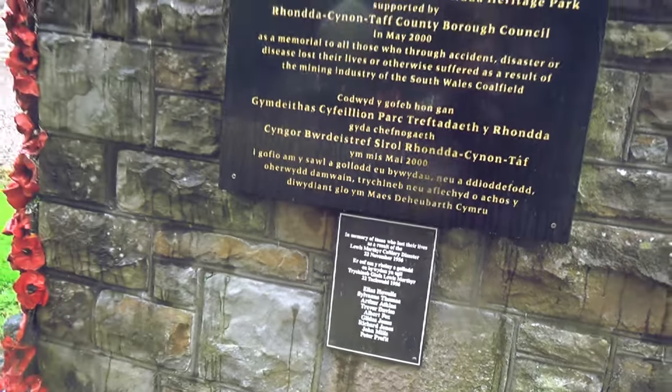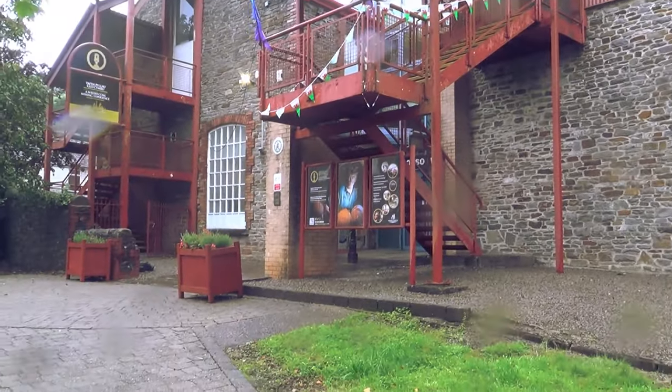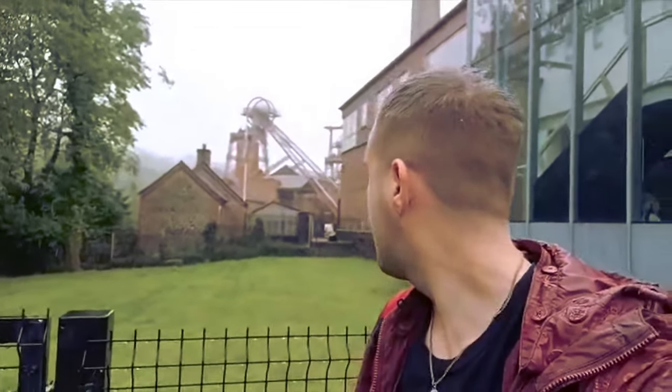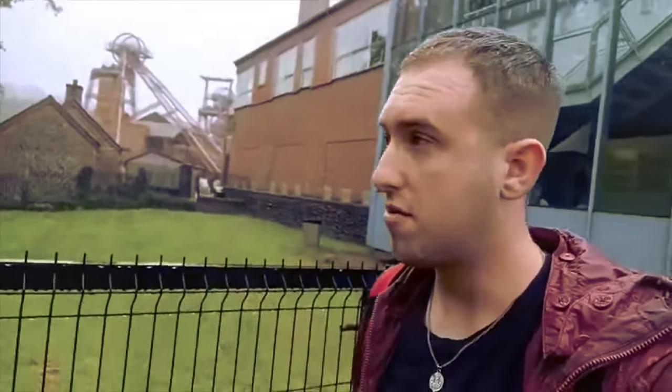This is what greets you, the front entrance to the museum. But let's have a look at this. Behind me is one of the upcasts or downcasts. You can see one of the wheels, and if I move slightly over, you can see another wheel in the background. So we're going to head in there now and have a look at what's there before going underground.